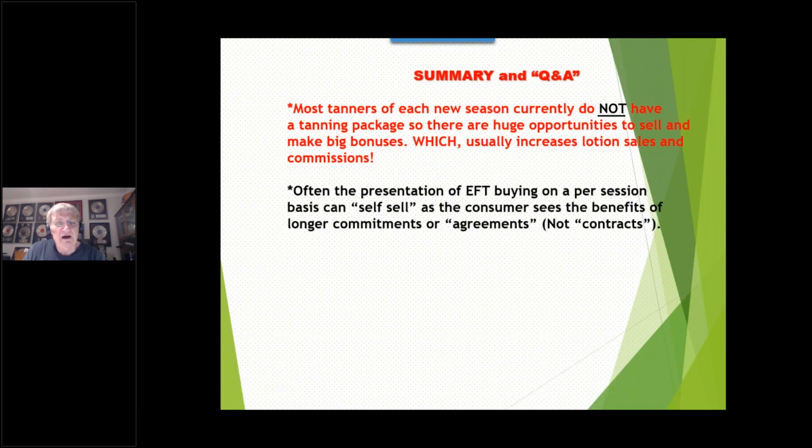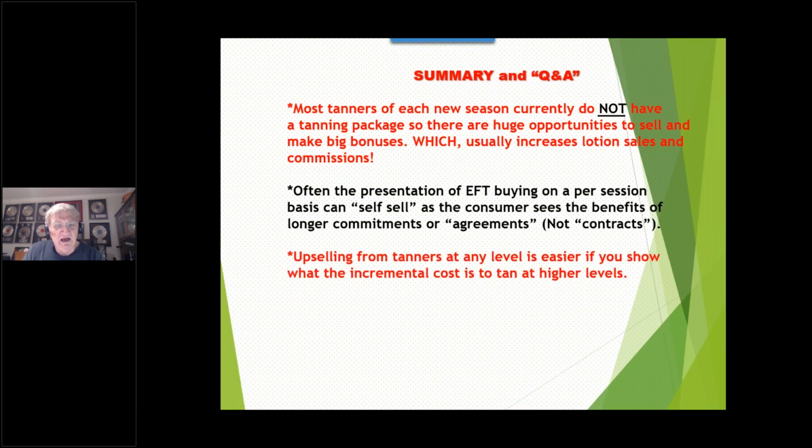How about this: often the presentation of EFT buying on a per session basis can self-sell as the consumer sees the benefits of longer commitments or agreements, not contracts. Contracts, we strike that from the record. We don't use that word. Upselling from tanners at any level is easier if you show the incremental cost to tan at higher levels.